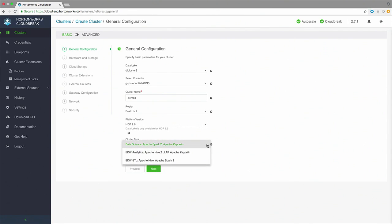Right out of the box, Cloudbreak includes several blueprints. So if you're familiar with Ambari blueprints, you'll be familiar with Cloudbreak blueprints. And this essentially lets you define the components, services, and configurations of those components that are going to be deployed in your HDP cluster. So you can see we have 3 here, one for data science, an EDW workload, and ETL workloads as well, with the common components that would get deployed for those workloads. So let's go ahead and choose data science.